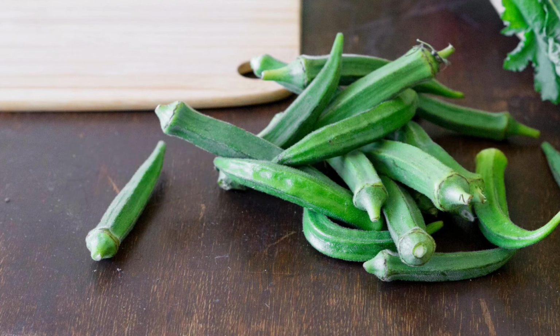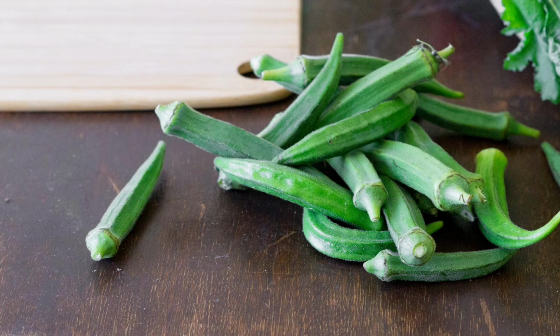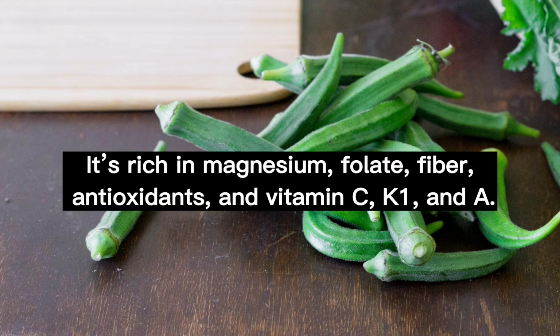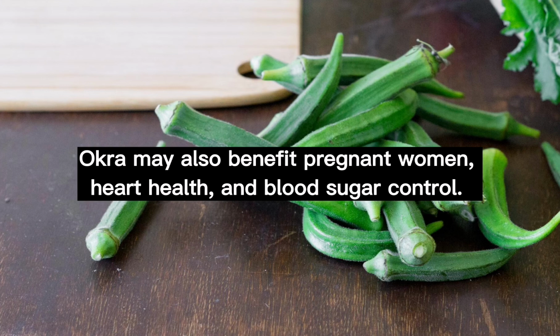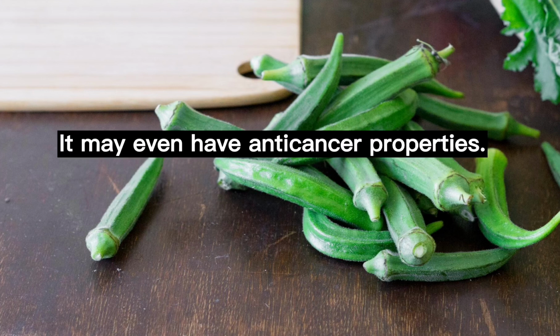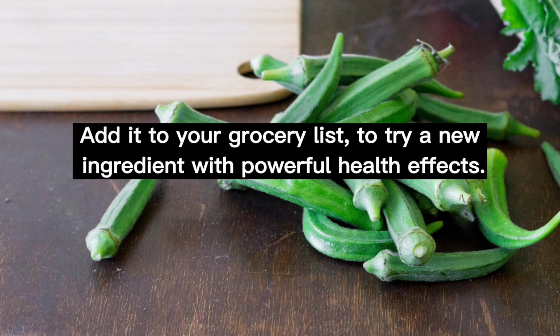To sum it up, okra is a nutritious food with many health benefits. It's rich in magnesium, folate, fiber, antioxidants, and vitamin C, K1, and A. Okra may also benefit pregnant women, heart health, and blood sugar control. It may even have anti-cancer properties. Cooking okra can be simple. Add it to your grocery list to try a new ingredient with powerful health effects.